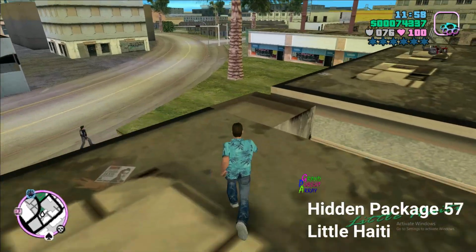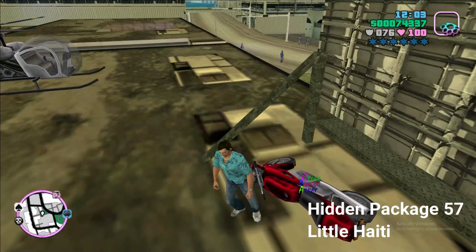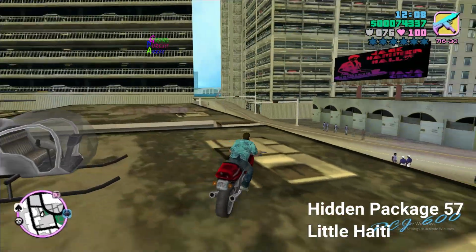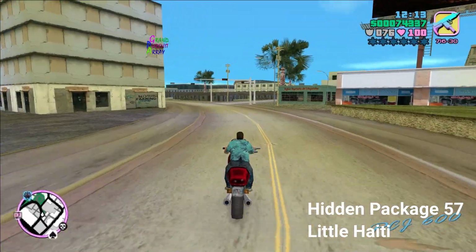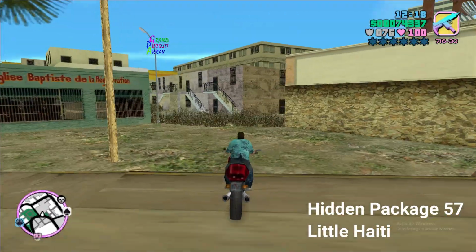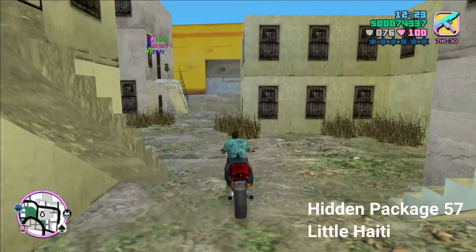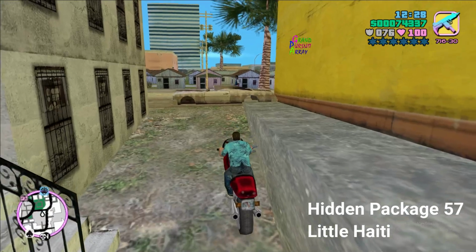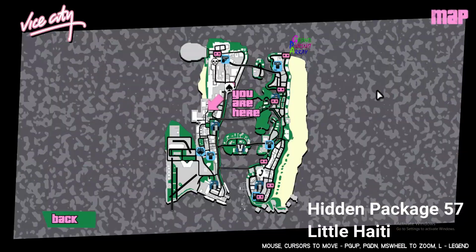Our 57th location is in Little Haiti. Bottom of the stairs. Here you will find the hidden package.